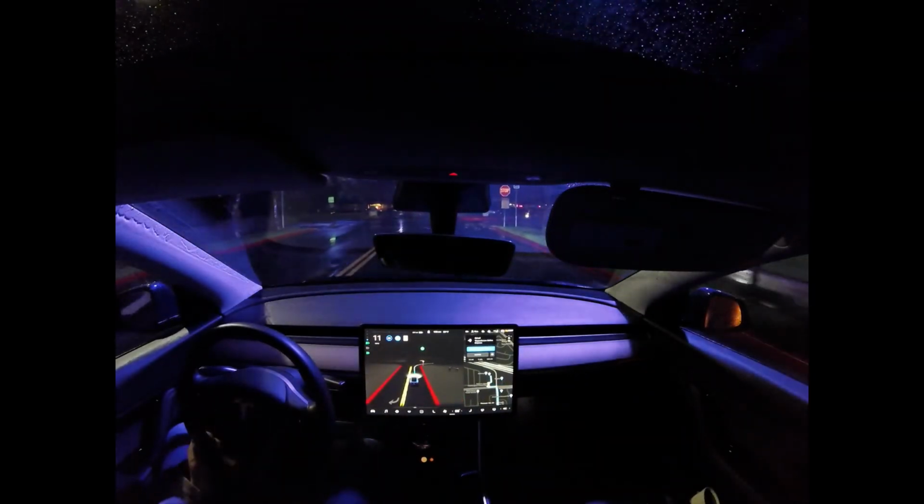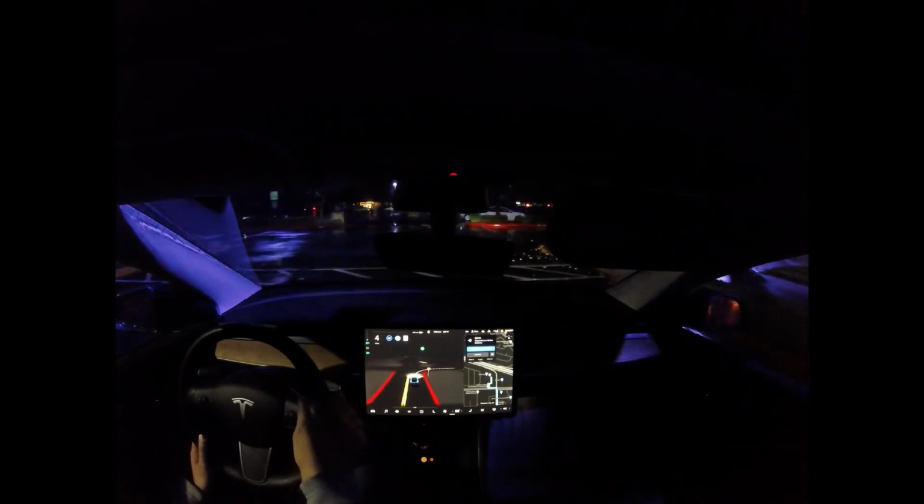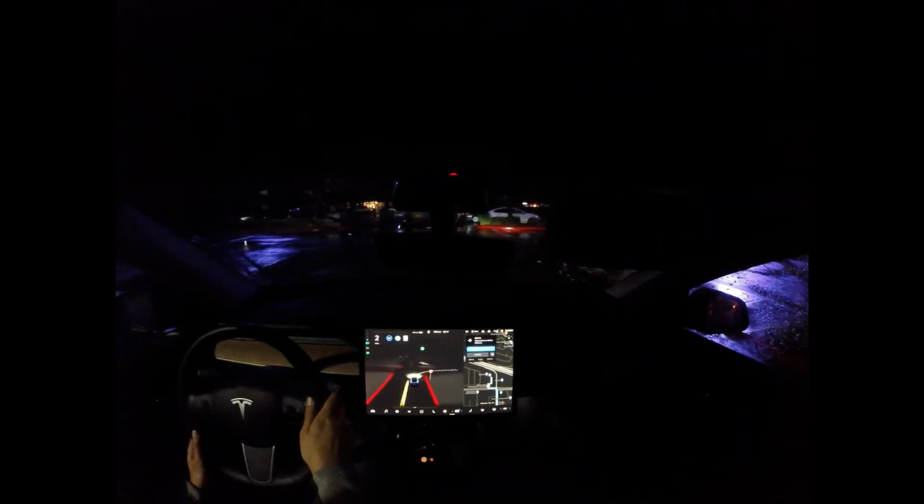I'm gonna go ahead and slow it down a little bit here. It doesn't need to go that fast entering the parking lot here, but so far it's taking a good path. Let's see if it'll go all the way into where the restaurant is, just a little bit deeper into this. It's got this other car coming. Probably gonna try to. Yep.